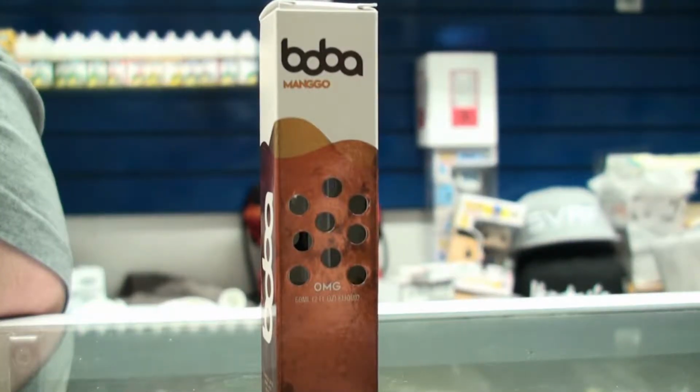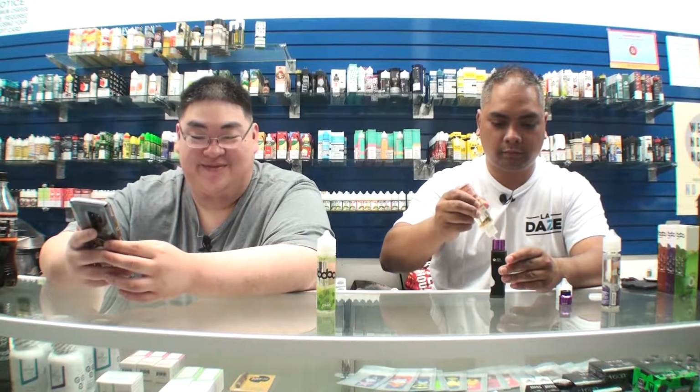Okay. This should taste like mango, right? It's a surprising blend of mangoes, milk, and boba tea that features a fruity inhale and a smooth, creamy exhale.